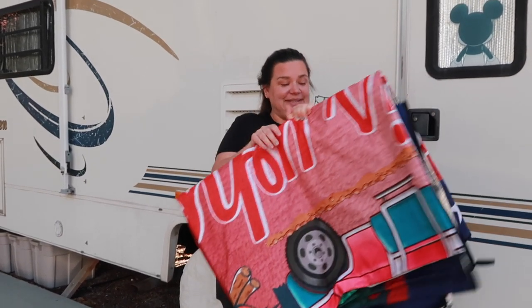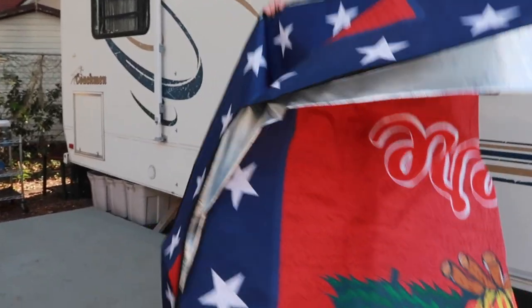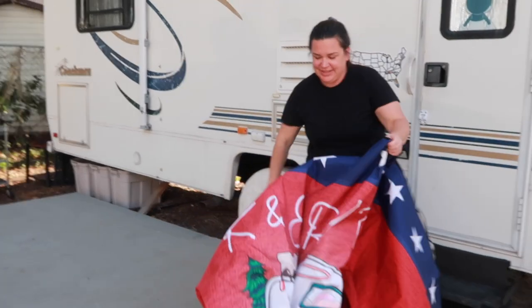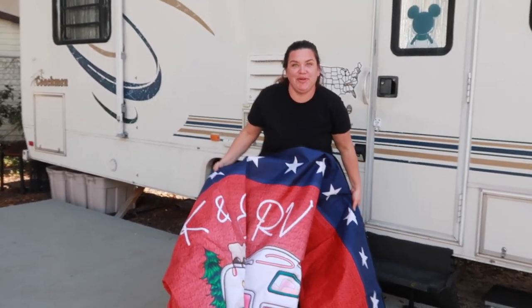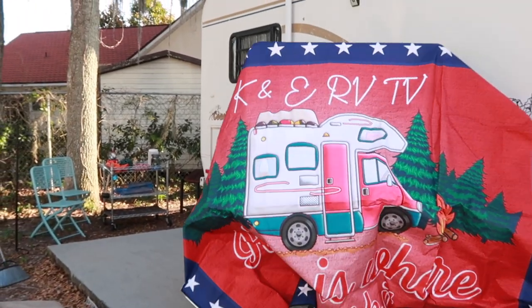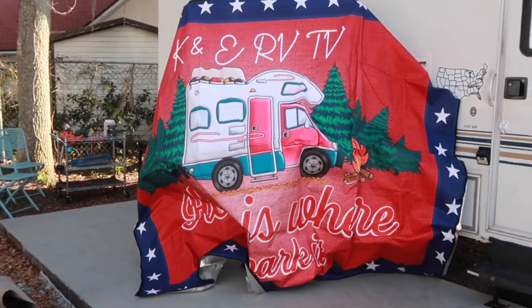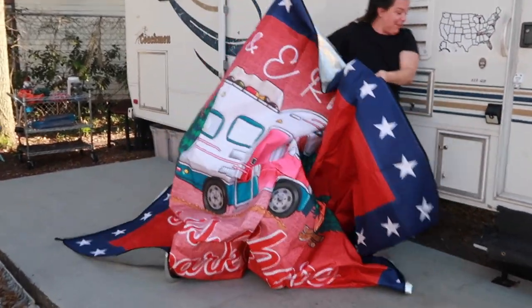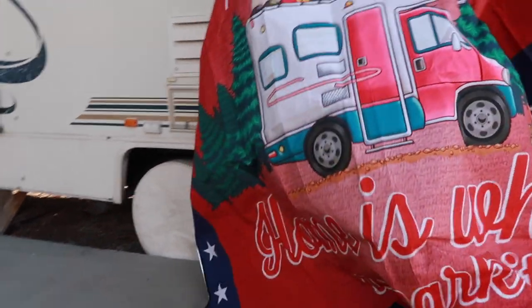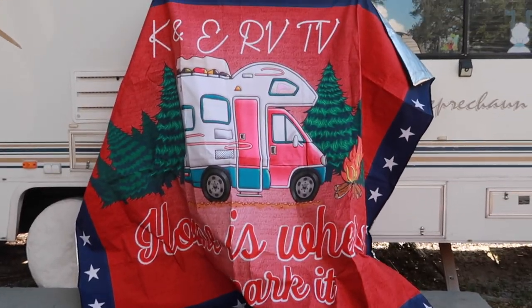All right, here's our Christmas gift we got from the parents. It is an outdoor rug. It's pretty cool. I don't know if I'm tall enough to show you. I don't think you are. And it has our name on it. Lift it up higher, Erin. Higher. Go on the step. Oh, it's so cute. Home is where you park it.